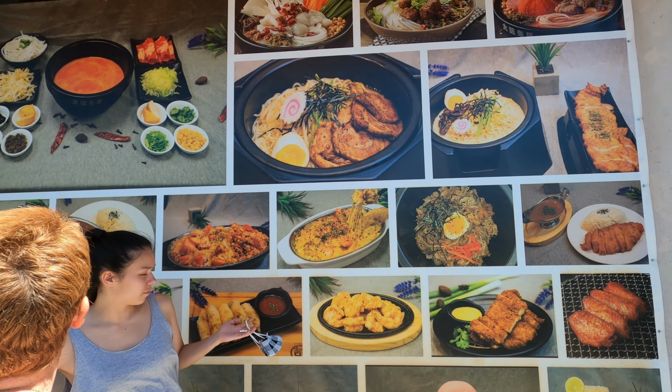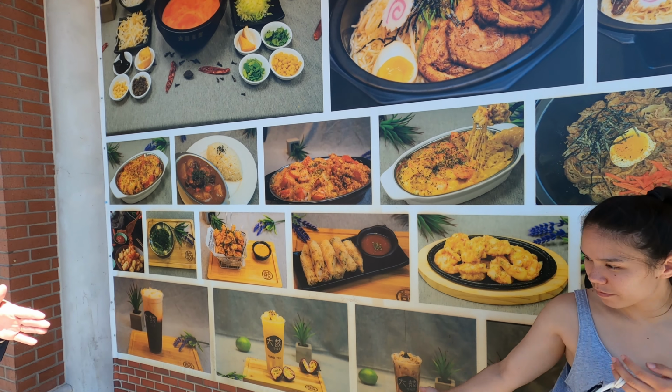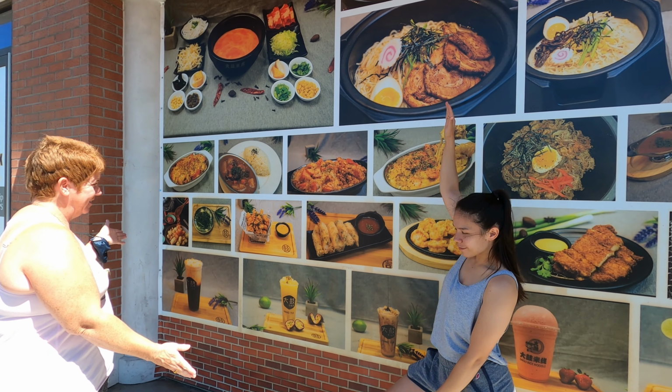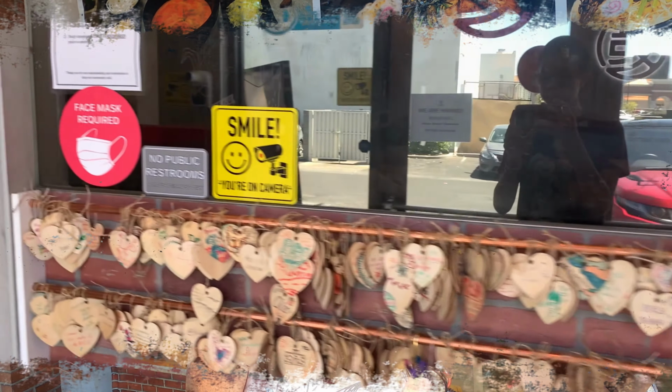Look at it. Doesn't that look delicious? Oh my goodness gracious. Anyway, hopefully we can have some good yummy lunch today. We're gonna try it out and we're gonna go inside in just a little bit. They open up in a little bit. All right, well stay tuned.